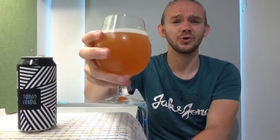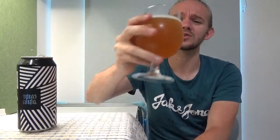So let's have a taste of this beer then. So this one is the Disruptor New England style IPA at 7.4% from Brass Castle Brewery in Malton in Yorkshire. Let's get stuck into this one. Slàinte, skål.